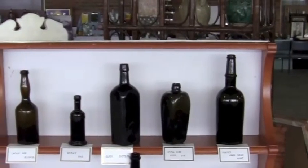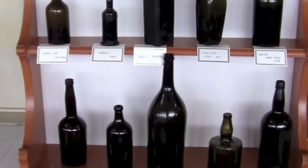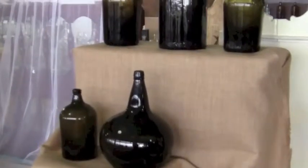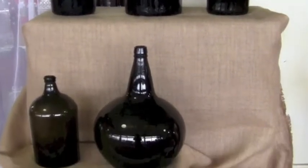Let's have a bit of a look at some of the black glass that was on display here at Maryborough. Here's some nice unembossed stuff. That big magnum down in the middle is pretty spectacular. A few nice pieces there. Over in this lot, some chemist and apothecary type bottles. A few just general utilities, big damage on.